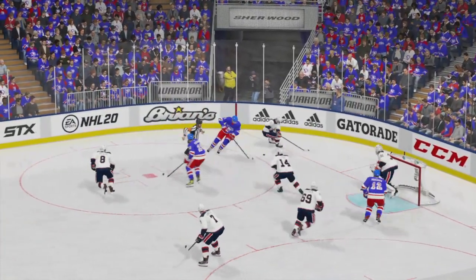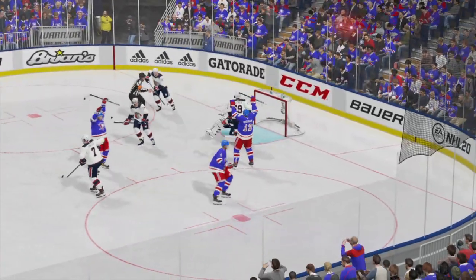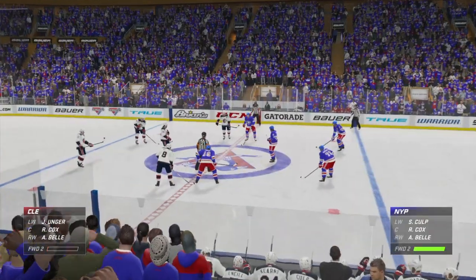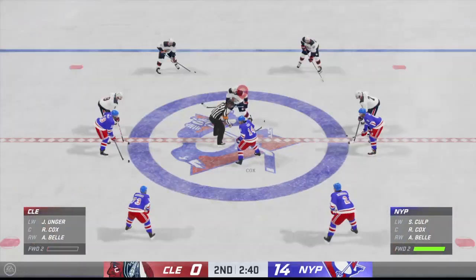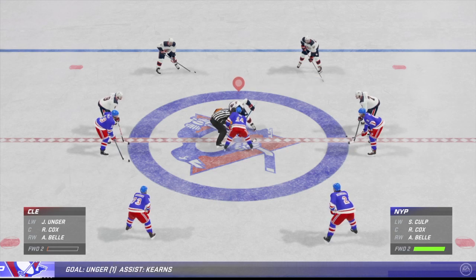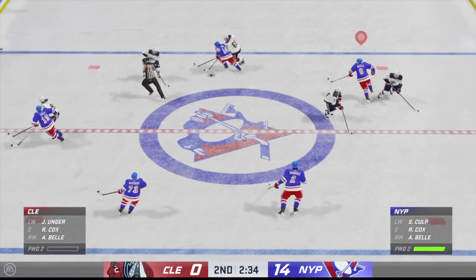This is a case of one team just working harder than the other. Once the puck is turned over, they stay on it. They're on it like a pack. And eventually they get the puck to the scoring zone and they capitalize. New York's been dominating at all ends of the ice, especially offensively here late in the second.